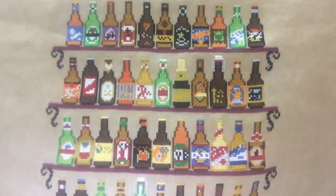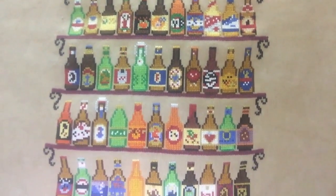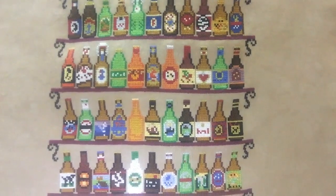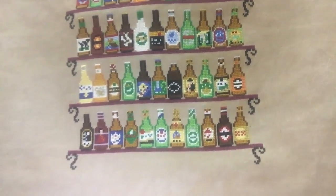I know a lot of people are stitching this design, and a lot of people have actually finished this design. And I'm sure they'll agree with me when I say it is a fun design, because each little bottle is like a little finish.